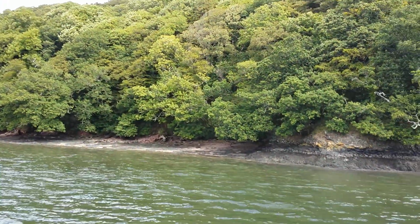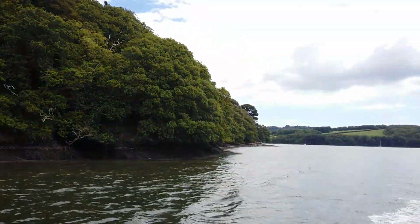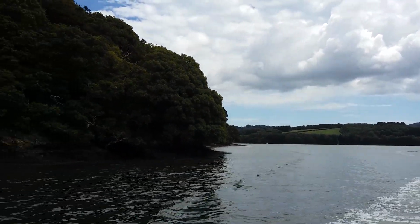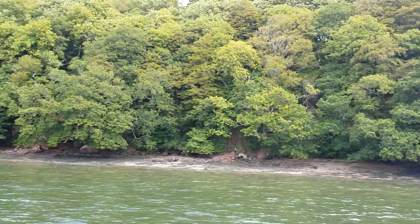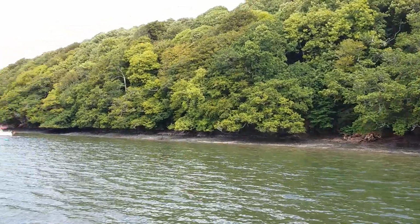You may have noticed as we've made our way up the river today that the bottom of the trees on this river seem to end in a nice, tidy, straight line, and you can certainly see what I mean here on the right-hand side of the boat. Well, this is the high water mark. This is where the tide gets to at the highest of the tides.